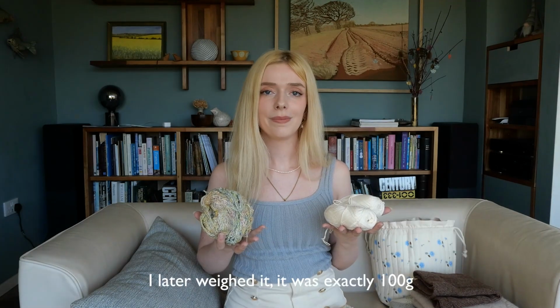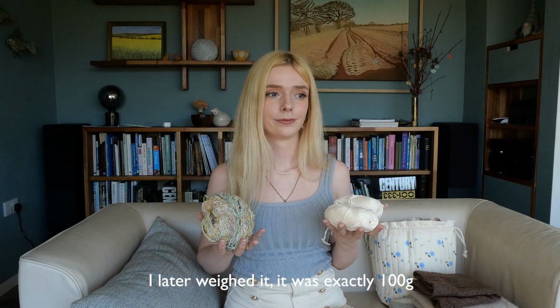Okay, so I moved back from uni recently, and because everything's been so hectic since we got back, I haven't had a chance to move all of my belongings back into the house. So I don't currently have my weighing scales, so I can't actually tell how much I have here, but it kind of feels like at least 50 grams. Maybe 100 grams. So yes, I think I could get another small garment or accessory out of this, no problem, and I managed to knit an entire top.